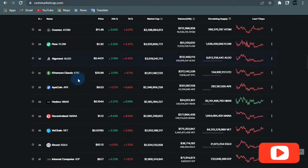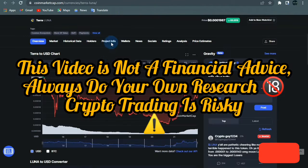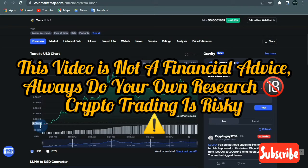So there are loads of other tokens and projects that are currently doing well in 24-hour performance. But you want to see the price chart from 7 days and the one-day chart, guys. What we've come to understand is that Luna has been moving around a certain price range, about 0.001 to about 0.002. That's the price range it has been moving in. So you can see how it's skyrocketed within a day, guys.